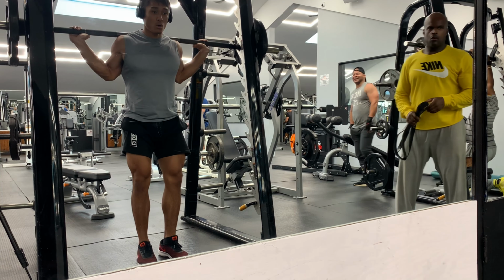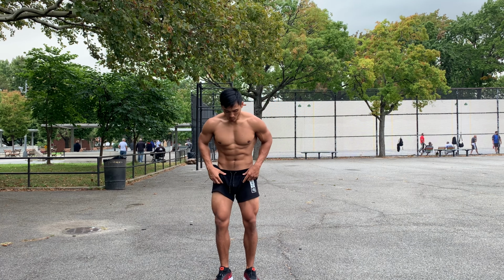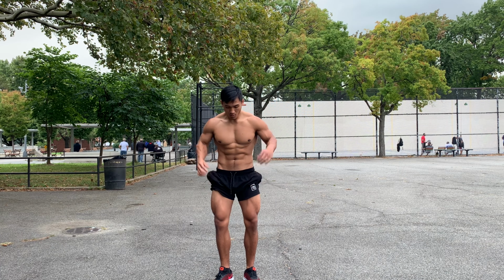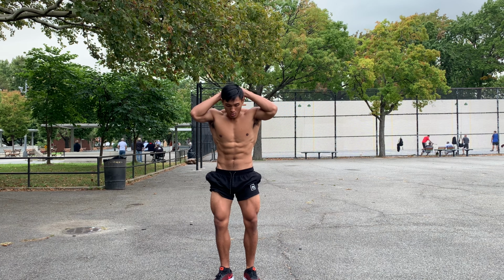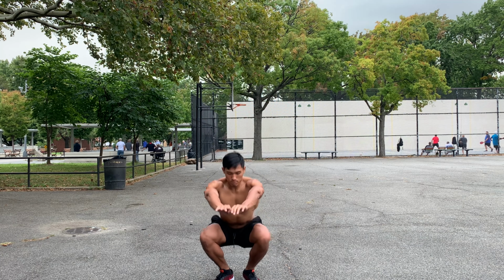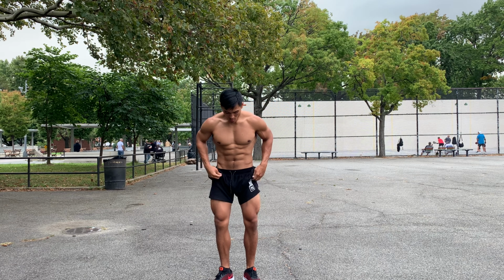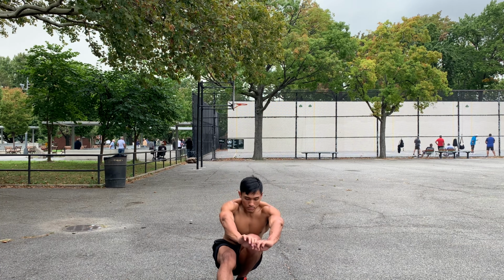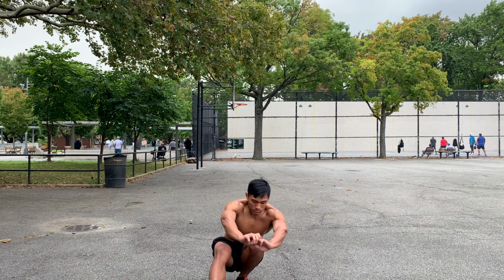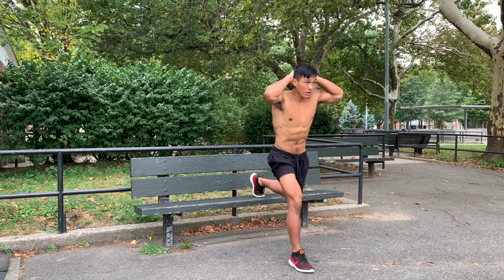And if you don't have any weights, that's all right. I recommend doing just close stance body weight squats, okay? High amount of reps if you don't have any weights. I'm talking about like go 50 to 75 reps per set, you know what I mean? Like high volume. And also add in a couple of pistol squats. And if you can't do any pistol squats, that's all right. You can also do split squats. I'm talking high volume also. And remember to always add a progressive scheme.